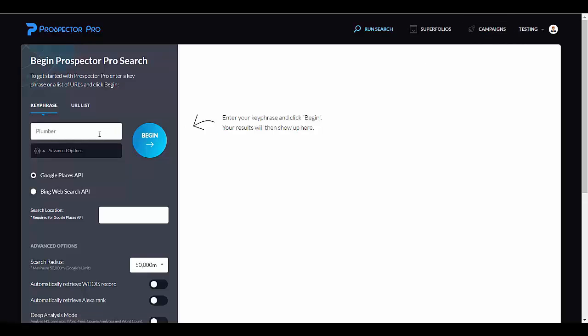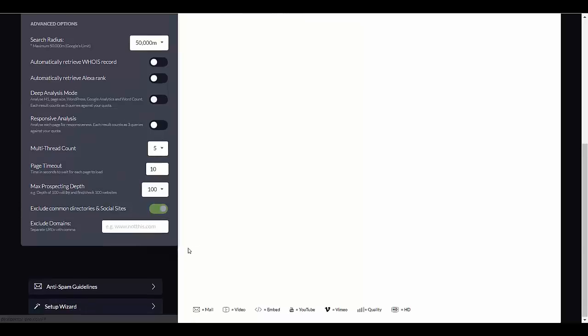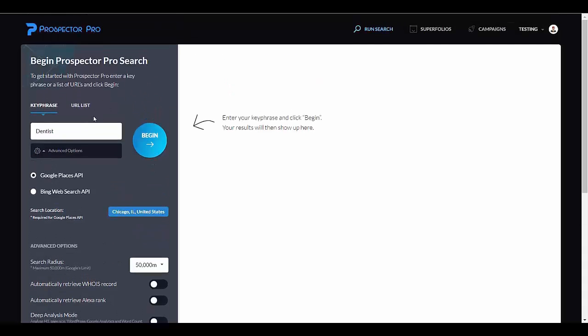So let's go ahead and do a dentist. I think dentist is my go-to example for some reason. And let's do Chicago, Illinois. If I wanted to choose a different country, I just come down here to the setup wizard and I select whatever country I want. I also have the option for Bing or Google. So after I do my search and target and send email campaigns using the Google Places API, then I'll go in and do the same with the Bing API, because they can bring back different results.